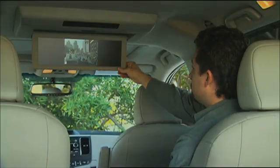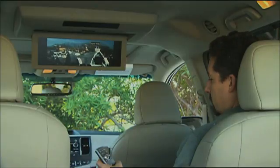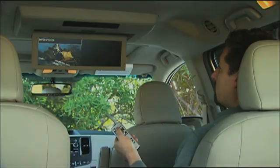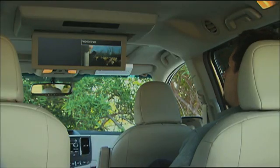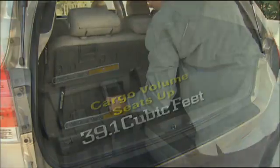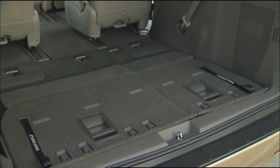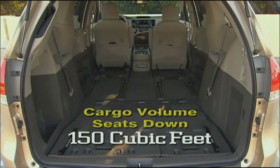The optional rear entertainment system has a 16.4-inch screen that can display 2 inputs, like a movie and a game at the same time. Unlike Chrysler vans, however, satellite TV is not available. Cargo volume behind the upright third seat is good at 39.1 cubic feet. Drop the third row and cargo volume goes to 87.1 cubic feet. With the second row removed, cargo volume grows to 150 cubic feet or more than all rivals.